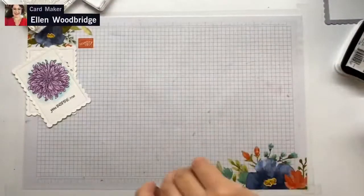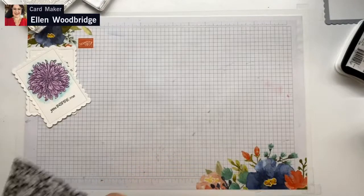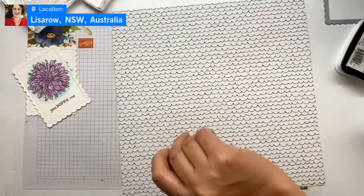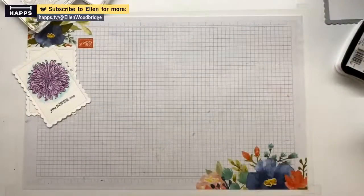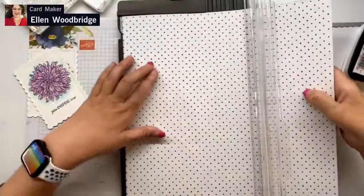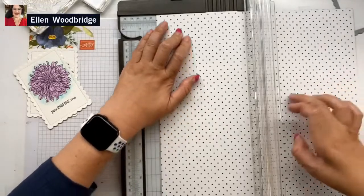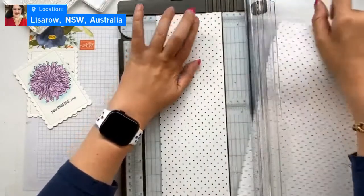Okay, get rid of that. Bring this over and bring this over. And I'm going to cut these together because let's work smart and not hard, hey? Okay, so I'm going to cut this at 10 centimeters. I'm kind of digging and thinking a black card base.